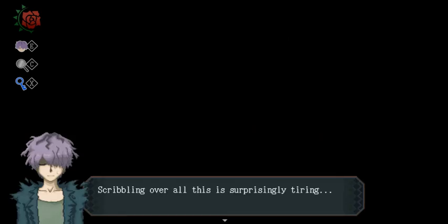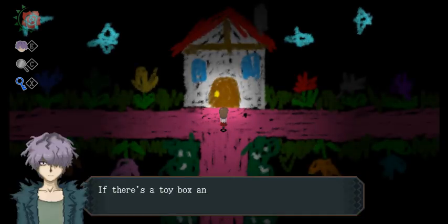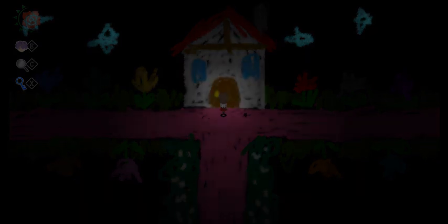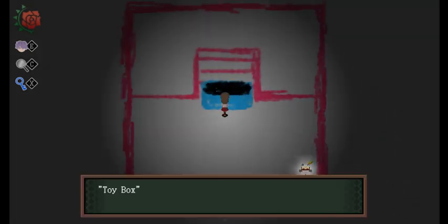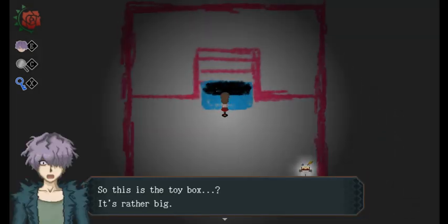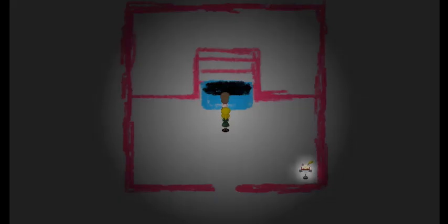Scribbling over all this is surprisingly tiring. Now that the ground is colored, it seems you can pass. If there's a toy box anywhere, this is the only place left for it. That's right, Garry. Again, let's make the epic saving. Toy box. So this is the toy box? It's rather big, but at any rate, something's gonna jump out from there. It said the toy key was in there. I can see the bottom. Is there really a key in there? I wonder. We're dead. Wanna see?